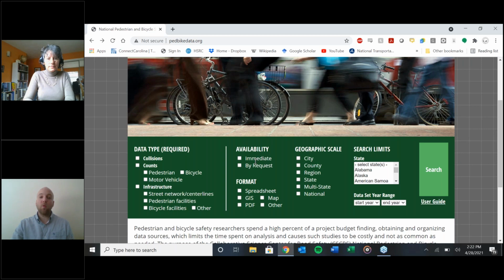So you can look for those data sets that are immediately available versus those by request. So Krista mentioned that we really did focus on the immediate availability, and 92% fit that. But there are some that are more by request that we think are important and are included in the database. Formats, again, GIS and spreadsheets might be very helpful, but there are probably still quite a few PDFs. And then geographic scale, you can narrow in on specific cities if you are trying to just see what sort of city data sets might be available, or your state. Maybe you're doing an evaluation and you want to know what some other cities have done that are similar to this countermeasure that I'm putting down. What kind of crash results did they find? That might be one particular use that you could have for this data website.